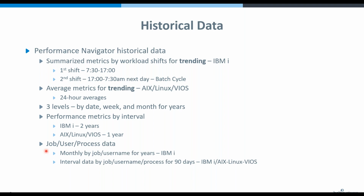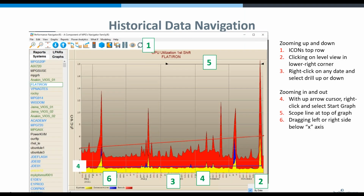And then we get into managing jobs on IBM i, monthly by, for years we can do that and summarize that. And then of course in Unix and Linux, we're talking processes, right? And there we default to 90 days worth of data, but that also includes interval data for jobs for IBM i, AIX, Linux, and BIOS. Yeah, this really gets into profiling the resources consumed by every job, every user, every process. Because that's how you can understand, in capacity planning or growth wise, the workload and who's consuming what part of the machine, right?